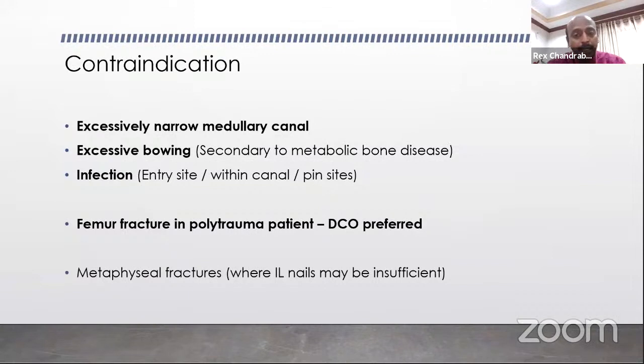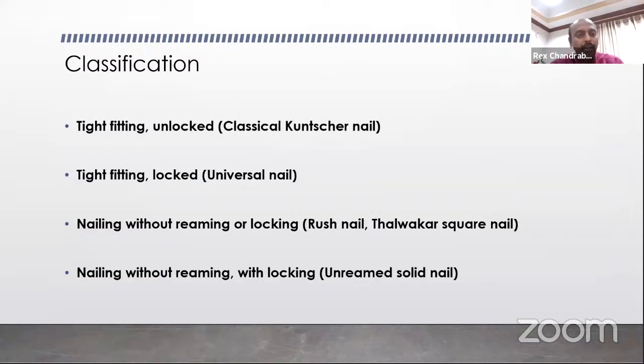Excessive bowing, whether it is a metabolic bone disease or a congenital bowing of the bone, or any infection in the bone, obviously nailing is out of the option. And as a part of damage control orthopedics, there is a relative contraindication for nailing. And for any metaphyseal fractures, you have a better implant than the intramedullary nail. So again, I would say it is only a relative contraindication. And so AO has classified the nail into 4 different categories.